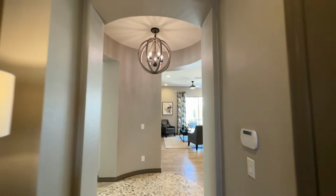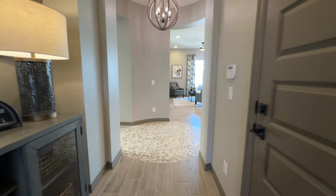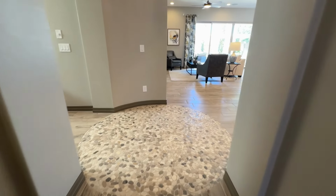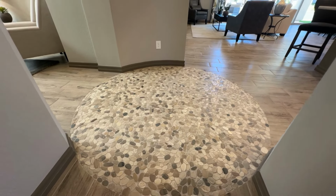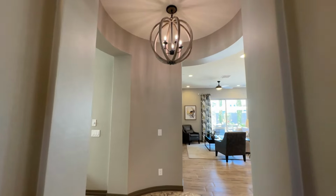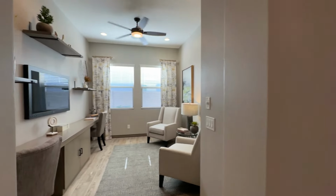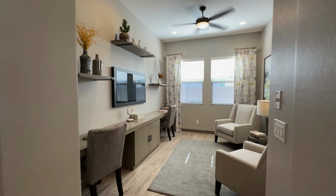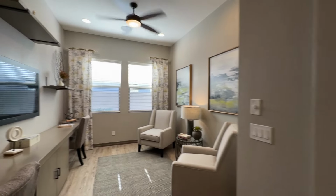Now this is cute. I like this. You have this circle right here on the floor. This is the flooring I like. They also put it in the master bathroom and the master shower in a way that I haven't seen before. I'm kind of excited to show you that. Now on this side you have a den. Couple of windows, so some light coming in that room.